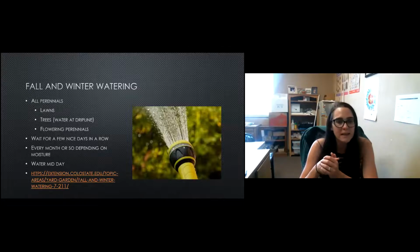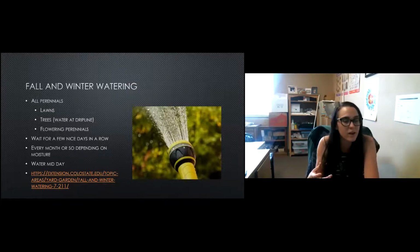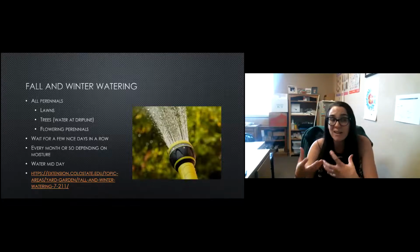And when that happens, it really does some damage to the trees. They're probably not hardened off yet, so they're still liquid inside of their inner systems. And then when we get that freeze, it can freeze that liquid and burst those systems. So you might not notice any kind of damage now, and you might not even notice next spring.